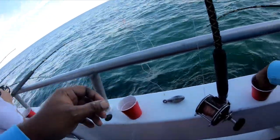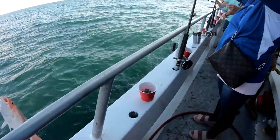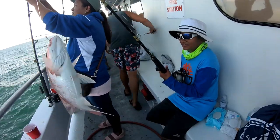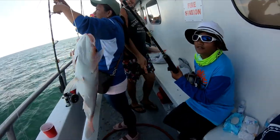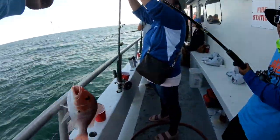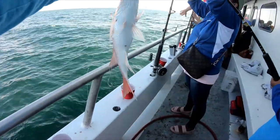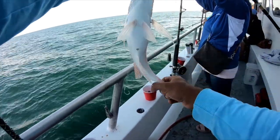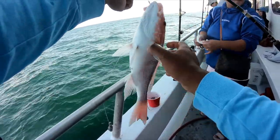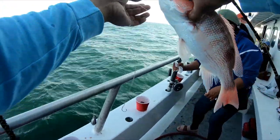Oh wow, a red snapper. Oh man. Let me take a picture. Oh wow. Is it the same? I think it's the same as that. It's a big, big red snapper. Did you see that fish? Oh man.